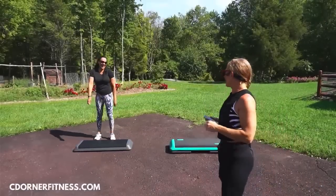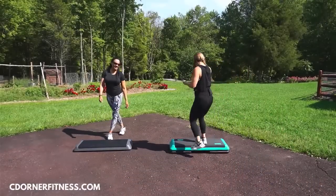Hello. Ooh, Kendra got caught dancing. Kendra got caught being weird.